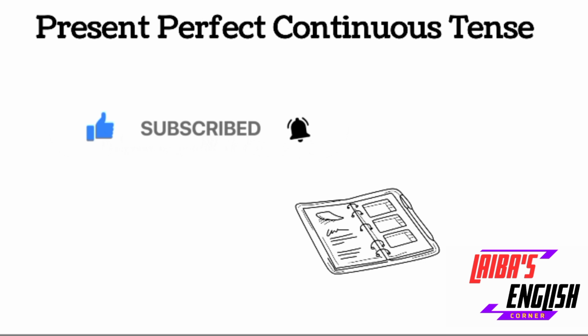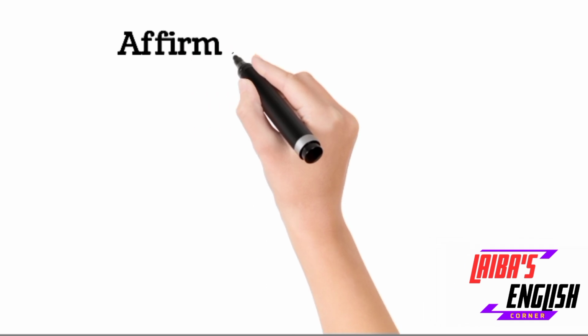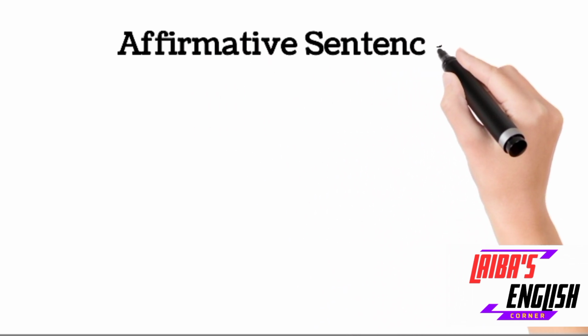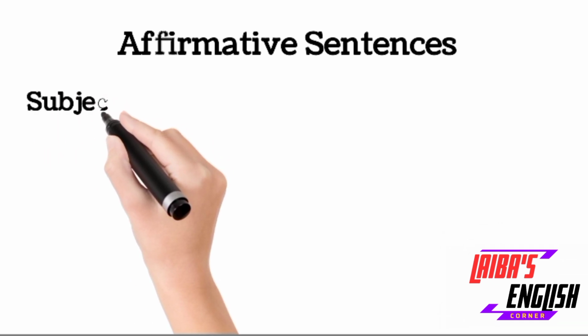So let's start with the present perfect continuous tense. In the previous video, I already told that each tense is further divided into three types: the simple sentences, the negative sentences, and the interrogative sentences. Simple sentences follow the same structure. Negative sentences will use not in them, and in interrogative sentences we will ask a question. Let's start with the simple sentences.